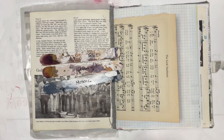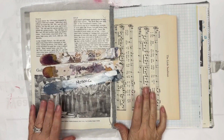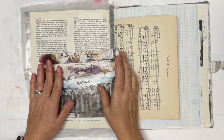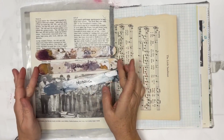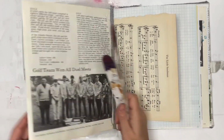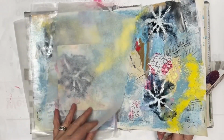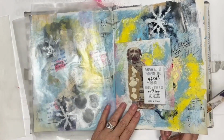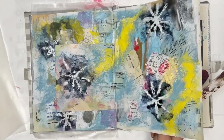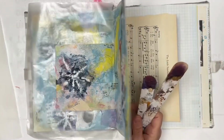Well, welcome back into the studio for March's Year of the Book. Last month in February, we pulled these prompts: red, letters, and mosaic. And we worked on this layout last month. So now we are on to the next layout.